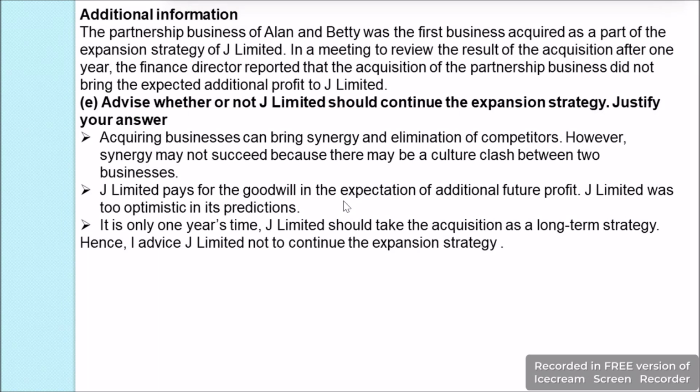Apart from that, they have paid a huge amount of goodwill, that is, they have paid twice the profit for the year which the firm was earning. So this was too optimistic, and because of this also they may not have earned the expected profit after the first year of acquisition. And as this is the initial phase where two firms are coming together, I don't advise J Limited to go for the expansion policy right away, because still they require some time to get the expected profit. So in the long run, maybe after some years they may go for expansion, but right now they need to settle down and adjust the two organizations which have come together so that they can earn the expected profit.